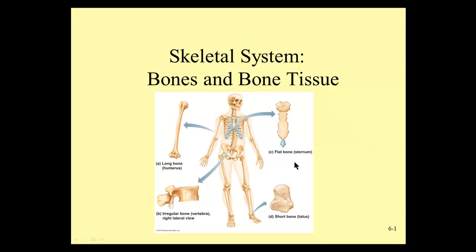You'll find these notes in the lecture folder under the skeletal system. Be sure that you've printed off this PowerPoint and that you have the same PowerPoint in front of you as you see on the screen here. This is the first page of the PowerPoint. I did update these notes, so if your picture on your PowerPoint matches what you see on the screen, then you know you have the updated copy.